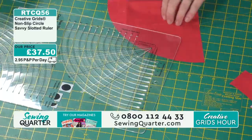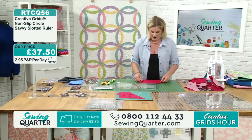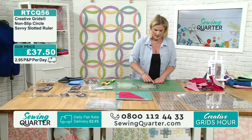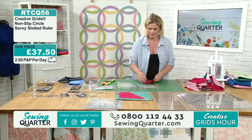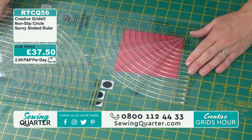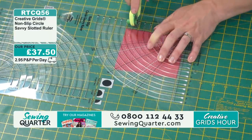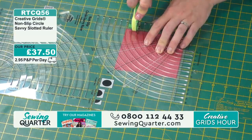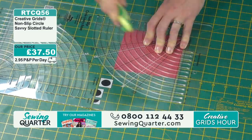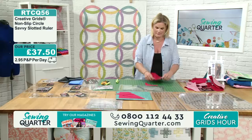Now, if I had wanted to do a full circle, then I simply fold my fabric into quarters, and I'm going to use that fold line. I'm going to place that on my fold line there, because I don't need that seam allowance. Okay. And then I'm going to go in, say here, I've got my non-slip grip, so when I press down, I know I'm not going anywhere. And then there I have it cut perfectly.